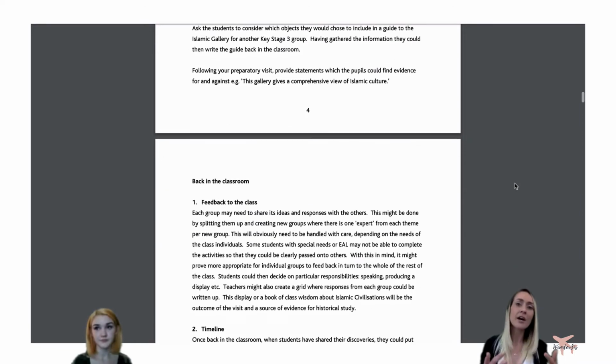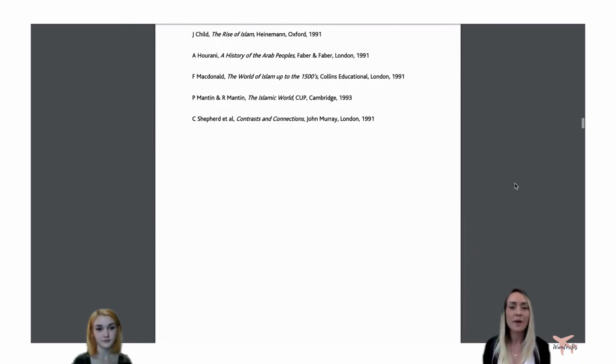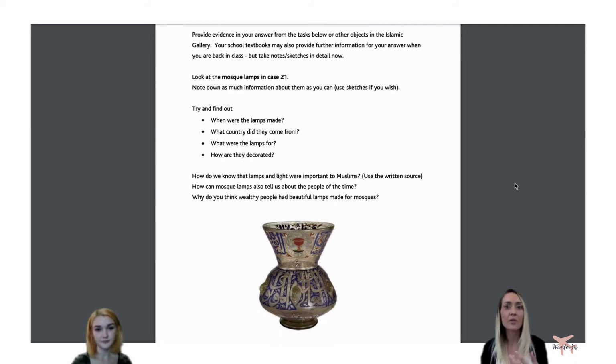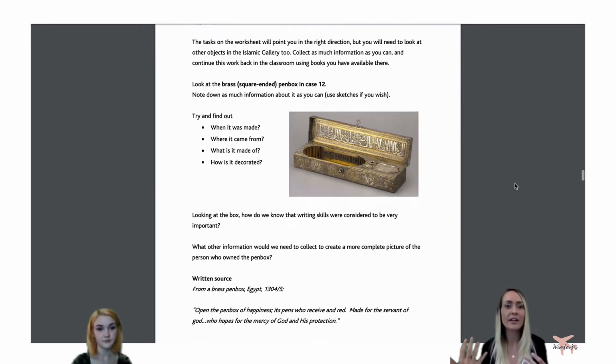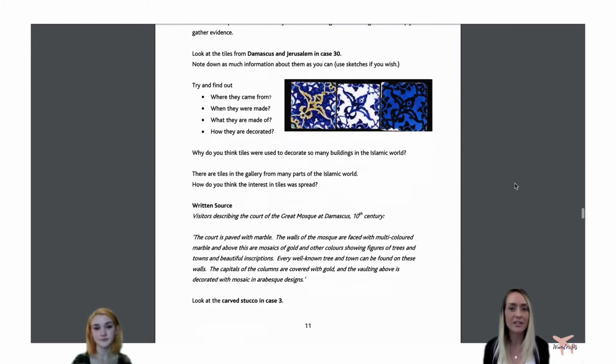So there are artifacts that they can go find throughout the museum, and they have to answer some questions about it, like where was this piece found, what's it made of, all of that sort of stuff. And they have various iterations of that for multiple pages in this workbook.